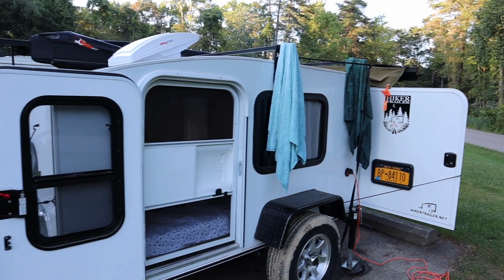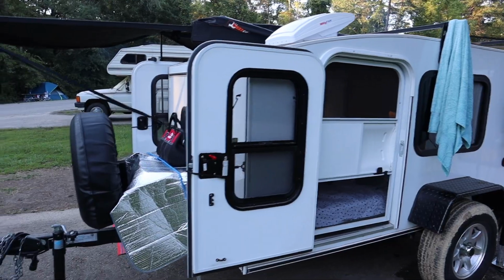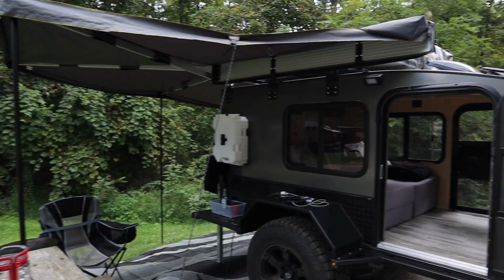Nice. What is your favorite mod that you had the factory put on for you? Oh, I love the screen doors. I'm glad that I got the 2 doors with the screens. That's been wonderful. I had that done when I bought it. But the awning.